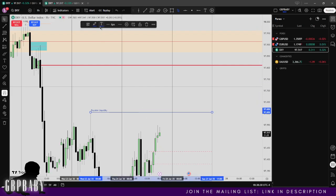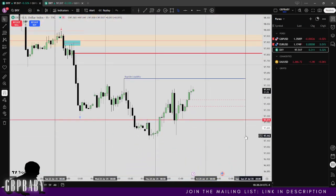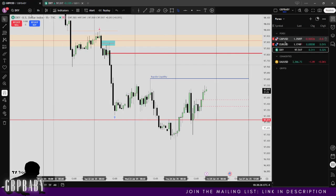And then let's head on to GBP USD. I am going to stay down on the hourly just because it's a bit more clear right now. And yeah, there's no need to go into the daily as of now.